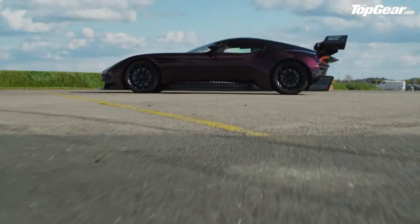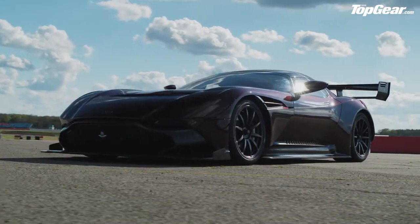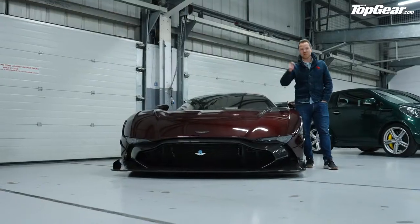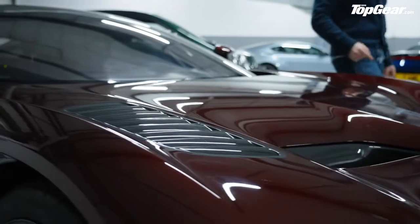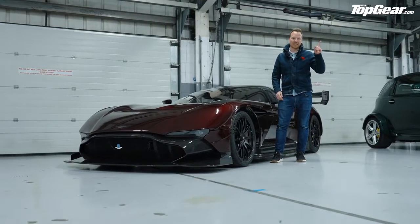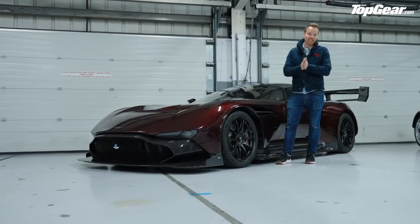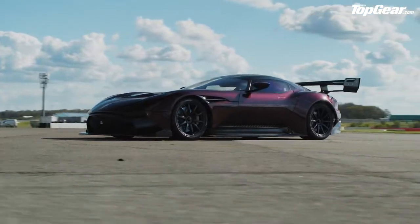When it was new, it cost 1.8 million quid. They only ever built 24 of these, and it's powered by a 7-litre naturally aspirated V12, producing 820 horsepower. Interestingly, that's not a downsized version of the 7.3 engine you get in the 177. It's actually a bored out version of the 6-litre V12 from the GT3 Vantage Racer at the time.